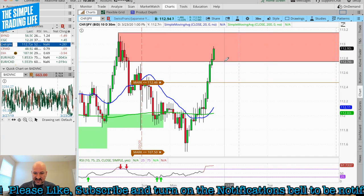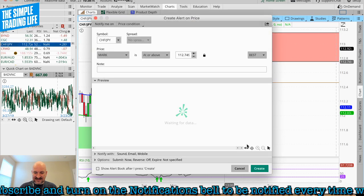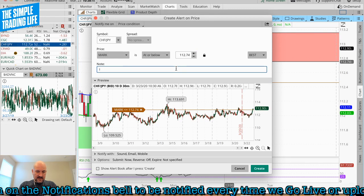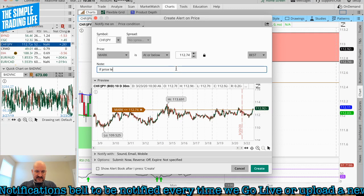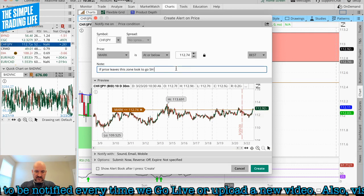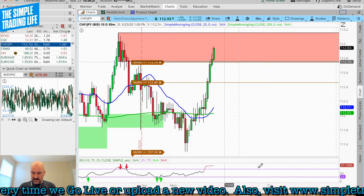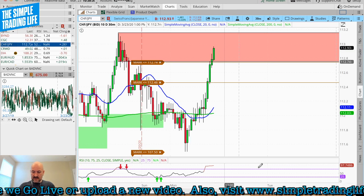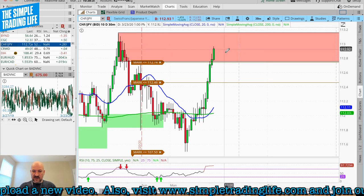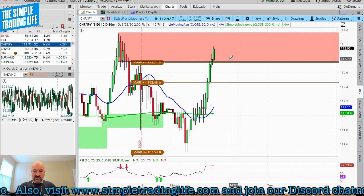Okay, so I'm going to set an alert right here. So if it leaves, and I'm going to put a note here: if price leaves this zone, look to go short. Simple as that. Okay, you see that? So if price reverses anywhere in here and trips that, it'll give me an alert, it'll give me a note, look to go short.